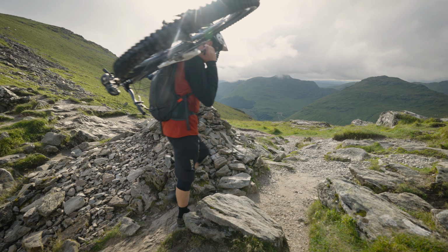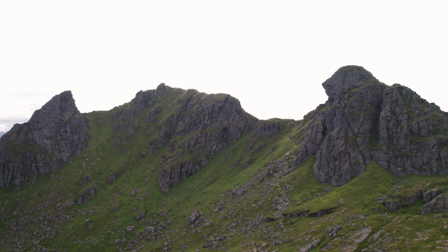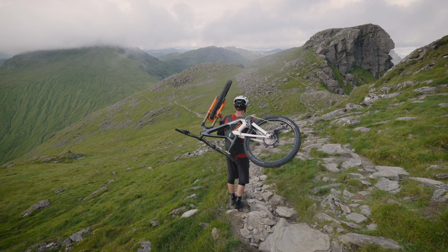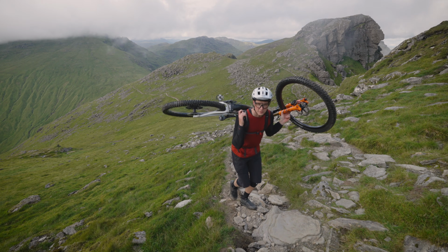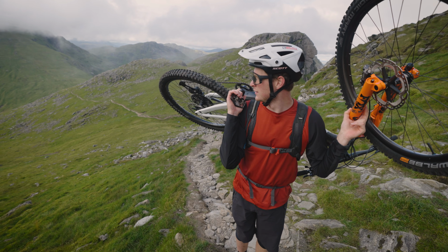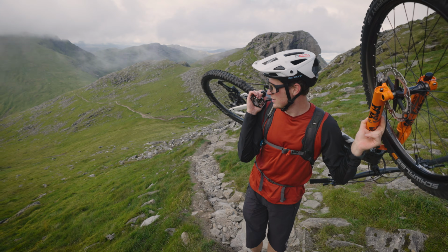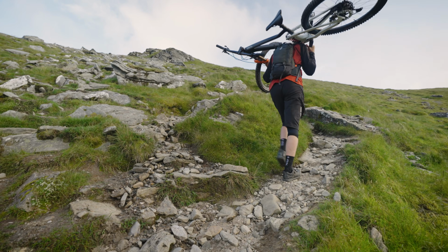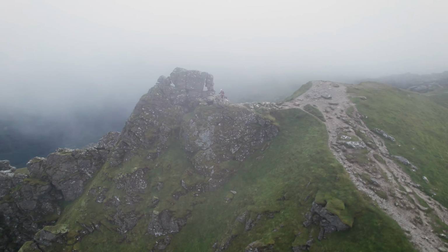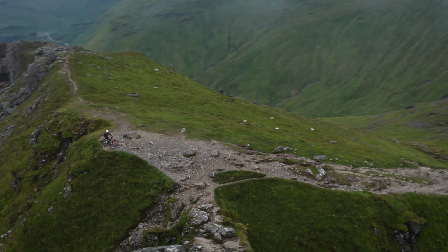So we summited to this little cairn and then carried on climbing up to what we believe is called Arthur's Seat. You've got magnificent views across the Trossachs again onto the Arrochar Alps. Incredible. Absolutely incredible. So stoked to see this and just experience it by bike. And just sat there on your bike, you're looking at the trail ahead. It's pretty challenging.